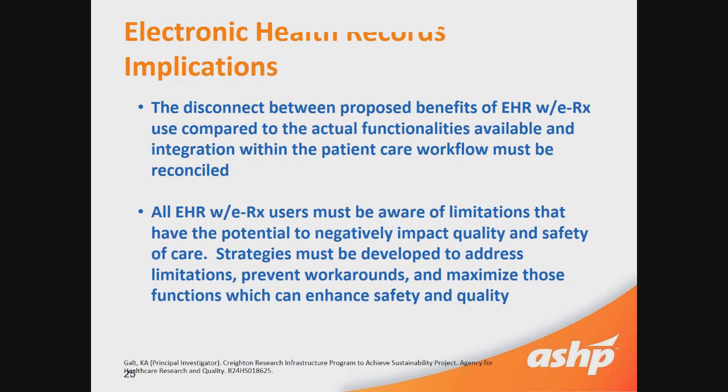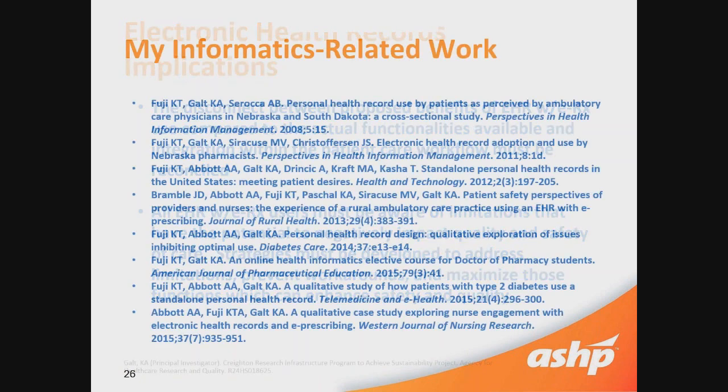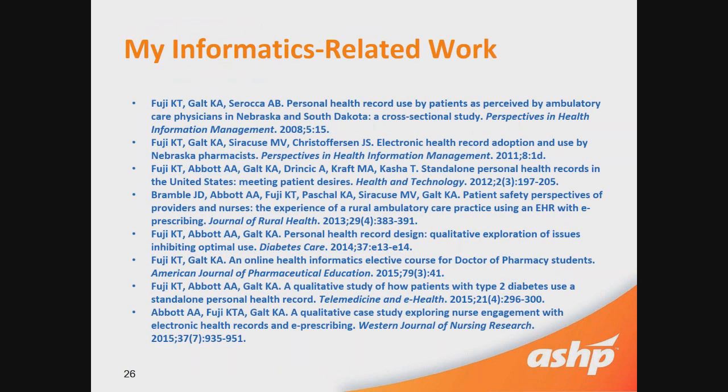And so these are just two examples, again, of more practice-based types of research. Sometimes people think about health informatics and they think of it from a more technical perspective, but that doesn't necessarily have to be the case. And so in addition to these two studies, if anyone's curious about other kinds of practice-based health informatics work, here are some different things that I've been involved in that you're welcome to go ahead and take a look at.